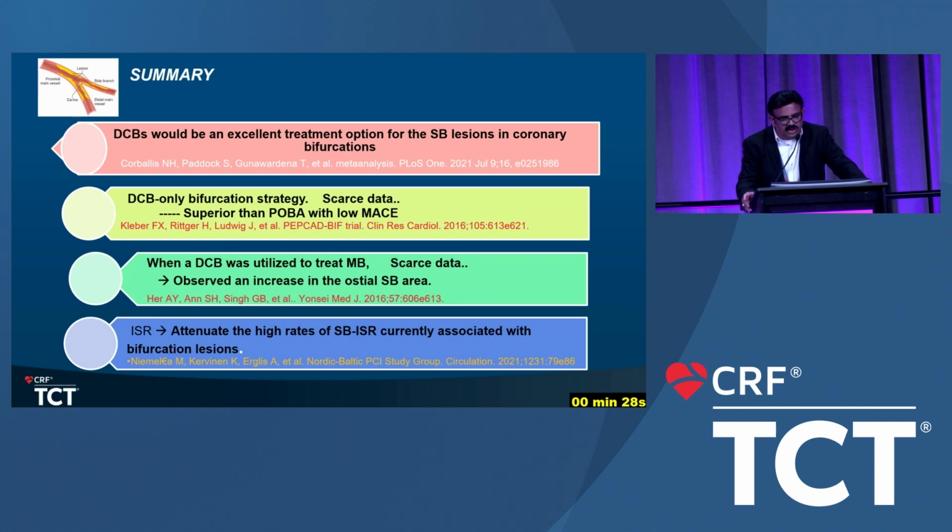DCB was utilized to treat the main vessel. Scarce data observed an increase in the ostial side branch area. ISR, definitely, it attenuates long-term data, especially with LM bifurcation. You can use both the Magic Touch together and create a good result.